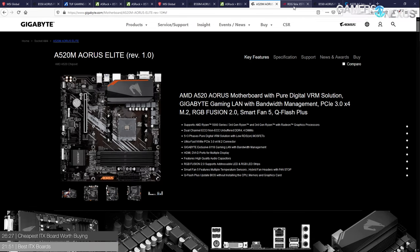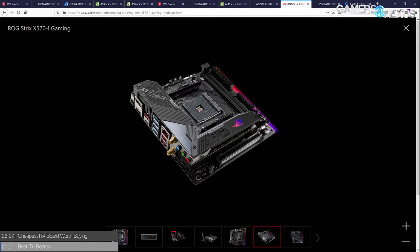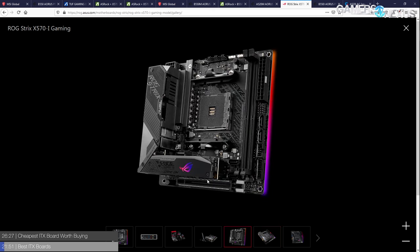Let's move on to the ITX boards. So here we have the ROG Strix X570i Gaming. This is the most expensive AM4 ITX motherboard, but if you're going to be overclocking a 16-core or a 12-core a lot, this one also has the best VRM of any ITX motherboard, and it comes with its own included fan. So if your case airflow isn't properly set up for cooling the VRM, the motherboard will ensure that it does still cool the VRM. So yeah, that's why it gets into the list.